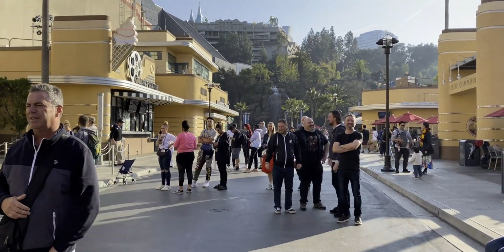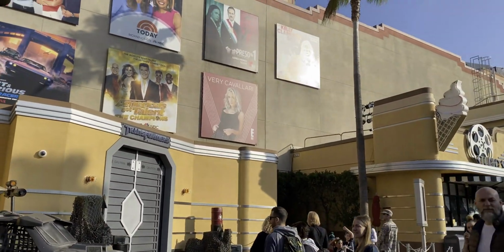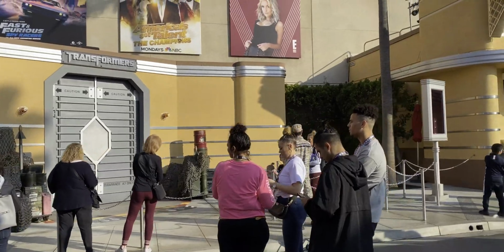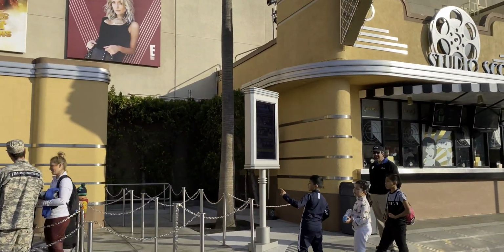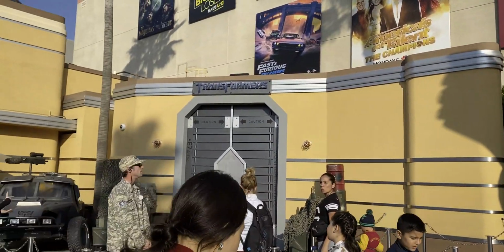It looks like a crowd is gathered. My guess is somebody must be coming out soon. Let's see what time it is. It's almost 3 p.m. So yeah, let's see who's coming out right now. It looks like Megatron is coming out in just a couple minutes.